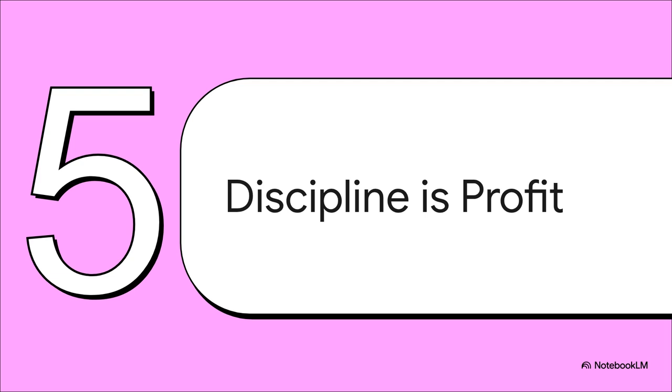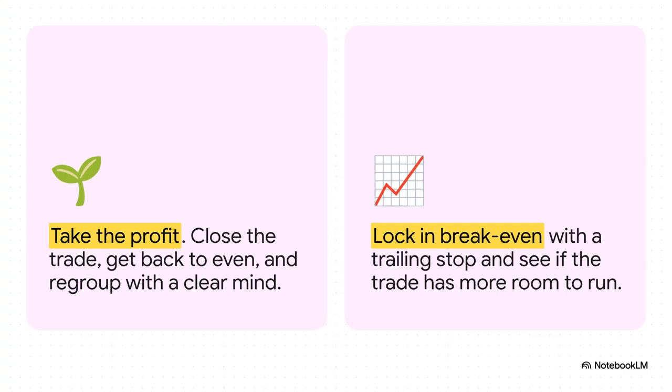2 very clear paths forward. Okay, path number 1 is for the newer trader. And the advice here is simple. Take the profit. Close the trade, get your account back to where it was, and just breathe. Your biggest win wasn't the money, it was sticking to the plan. Now, for the more experienced trader, there's path 2. You can lock in that break-even point by moving your stop up and then see if this thing has more gas in the tank. You're basically playing with house money at that point.